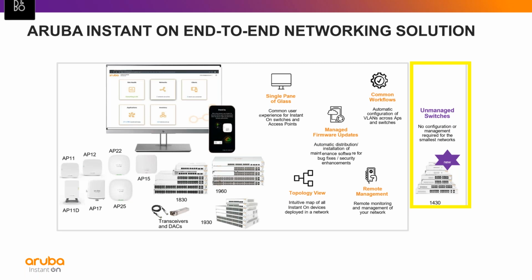Well, this is a new product that we've come out with that doesn't have a requirement for any of those things. It's truly an unmanaged switch. It cannot be managed in our cloud. In some cases, it may be an extension to an environment that has some of these products there, or perhaps it's just a small environment, or maybe it's a home environment, and they didn't need or want to manage the product further than just basically plugging it in.